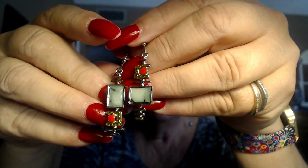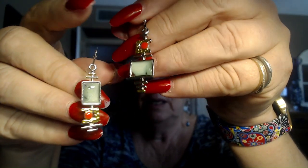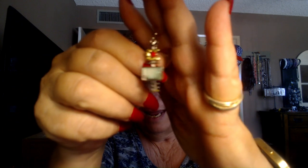Can you see these? Whoops. Hold on. There we go. Because I don't want them to glare. Focus. I just thought they were absolutely really unique, really incredible. Let me hold them up one at a time here so I can do this the right way. Okay. Where am I going with this? I don't know where I'm going with this. There we go.